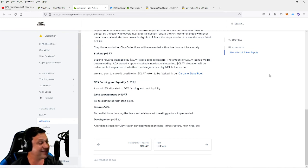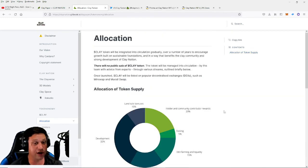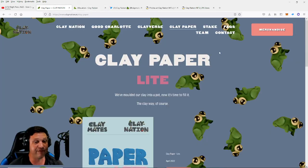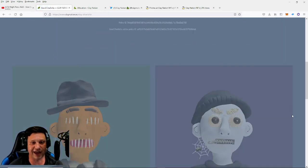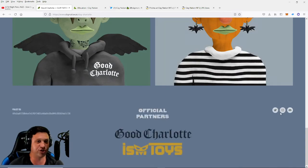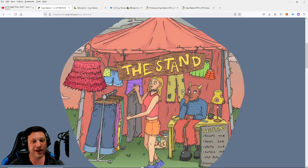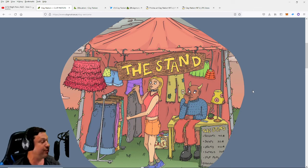All right, guys, so these guys have it figured out. They have incredible art. They've already got the best community in all of the CNFT space. And now you can see they're doing some real thinking behind their token drop, making sure that this thing really will be a token that people need and want to use. I'm very bullish on Clay Nation. I'm very bullish on the Clayverse in general, guys. I absolutely love this collection. I love the Good Charlotte connection, which you see right here. I love the OG Clays, which I showed you earlier. This is absolutely the best ecosystem, in my opinion, not financial advice, on the Cardano blockchain.